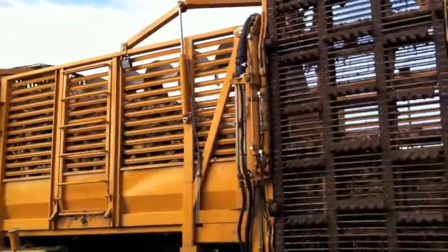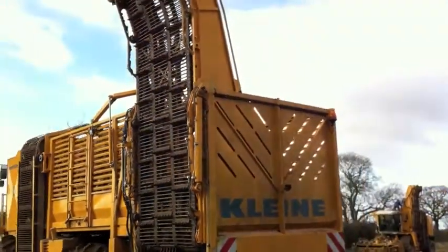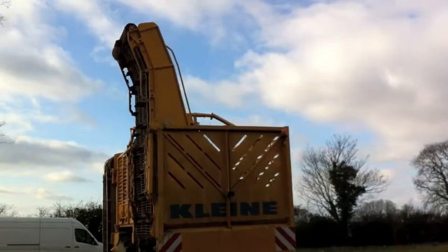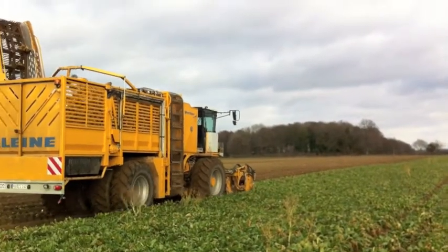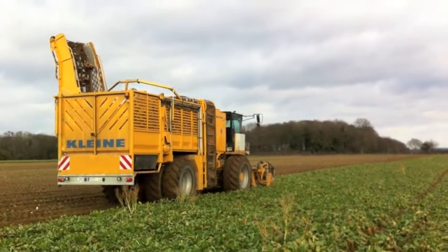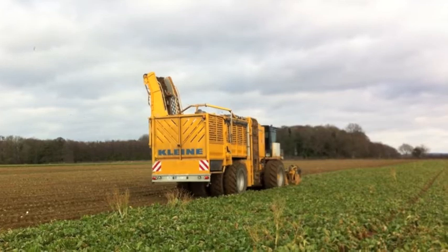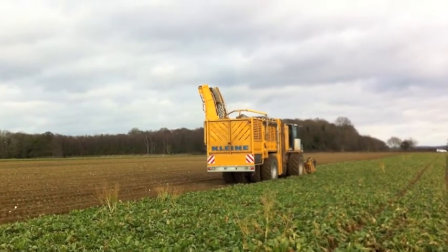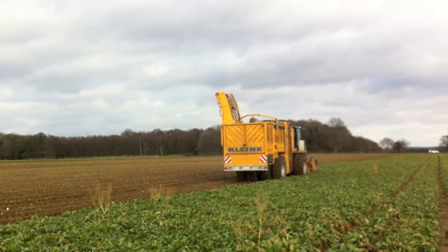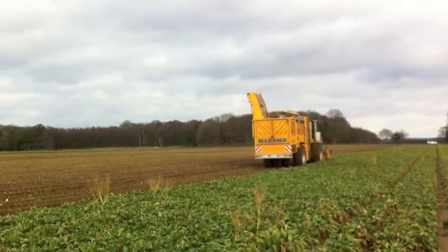Kleine, having sold two of their self-propelled loader cleaners, are now seeing the UK market as once again an important one. An interesting twist is that on the day that Farmers Weekly visited, two farmers had come over from Ireland to look at the machine. Despite the fact that Ireland has no sugar beet processing facilities, sugar beet is being increasingly seen as an important bioenergy crop, and these two men were looking at the machine precisely for this reason.